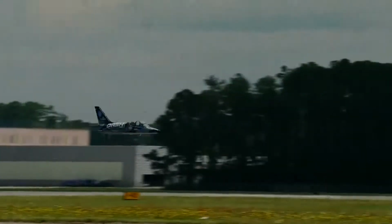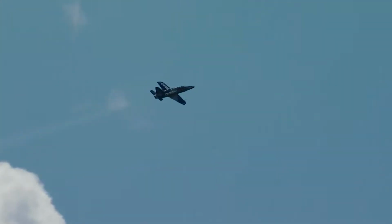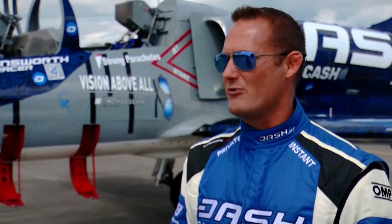We're going to keep ratcheting it up a little bit. So we're going to start with some smooth barrel rolls and maybe do a little bit of flying. I'm going to let you fly the jet a little bit today. He's not kidding. Maybe get you to do your own barrel roll, and then after that, if you're still feeling comfortable, we'll start going into the vertical maneuvers where you start pulling a little bit more Gs.